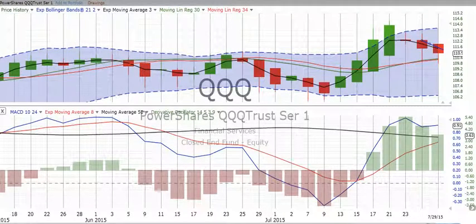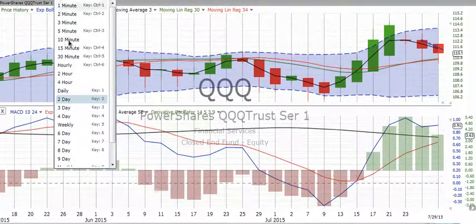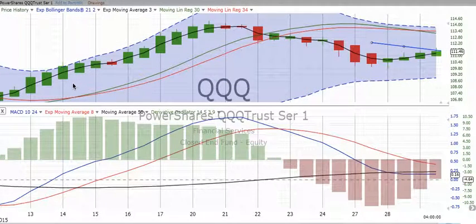The Qs are still in an uptrend. We've got a 2-day trend line there. If you look at the 4-hour chart, you're getting close to a cross. Also, a push through on the 2-day trend line, and not as close as the other charts are on the 4-hour MACD. So keep an eye on that.